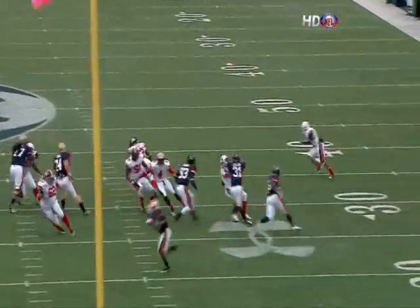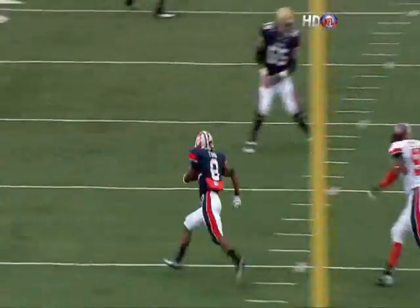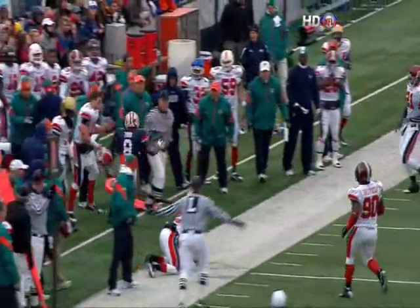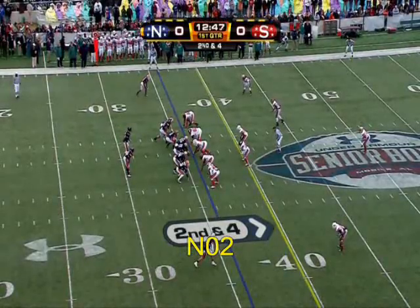Once you turn perpendicular to the line of scrimmage, you're going to get beat like he did right there. That opens up the door for Ford. Patrick Robinson has to come off, square his shoulders that way.